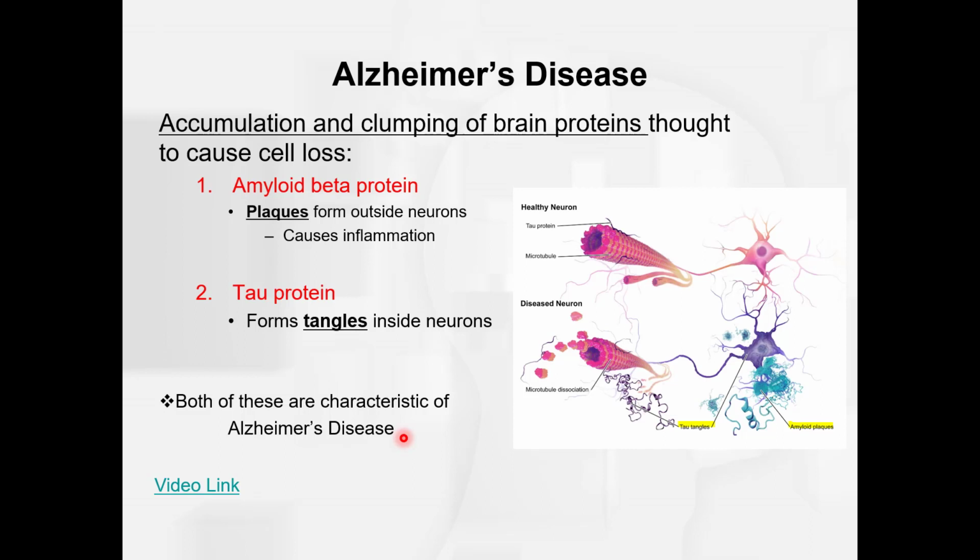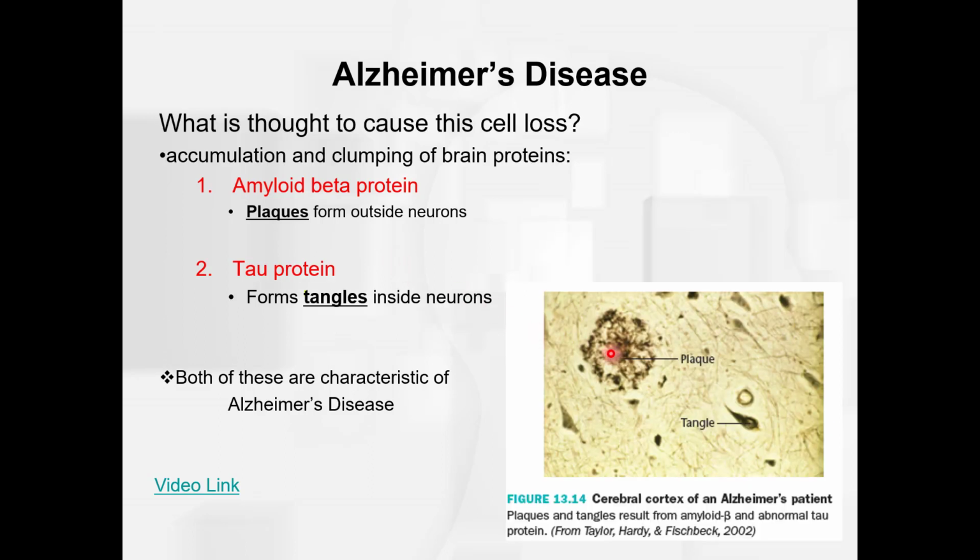There's also another big push looking at this idea of inflammation and why people with Alzheimer's disease can't clear these accumulating proteins from the brain and then reduce that inflammation. Here's just a diagram showing you again those amyloid plaques and those tau tangles at the microscopic level.